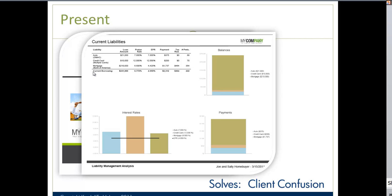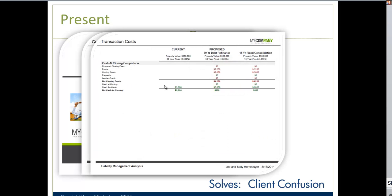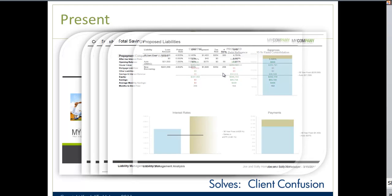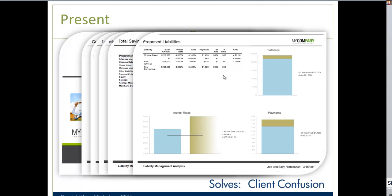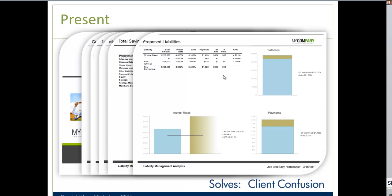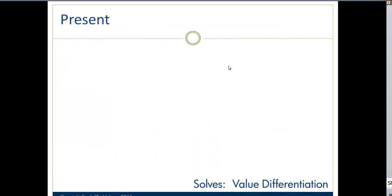But as we'll show you in a minute, I can build one of these reports in about 5 to 7 minutes. So I can show them their current liabilities, I can answer each of those key questions on savings, and I can show them what I'm proposing and why that's better. That's our sample default, what we call a 5-page plan, which is a cover plus 4 presentation pages.